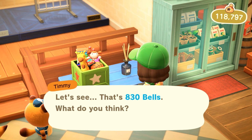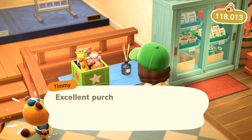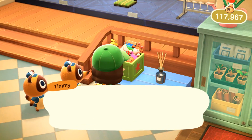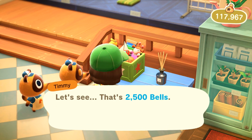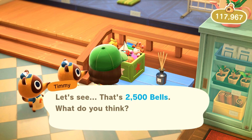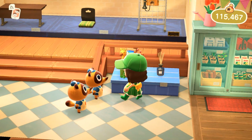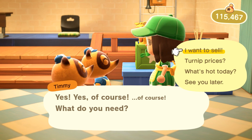Yeah, some fragrance sticks. And let's give Cranston the toys. Oh my goodness, I would love to give Cranston these toys. Wouldn't that be so fun? Yes, a toy box. Okay, I'm totally buying Cranston a big toy box. That's just too perfect. Alright, then we're gonna go ahead and sell these.